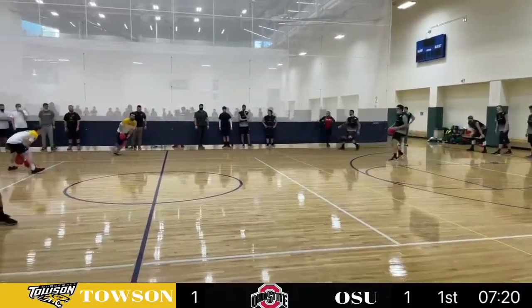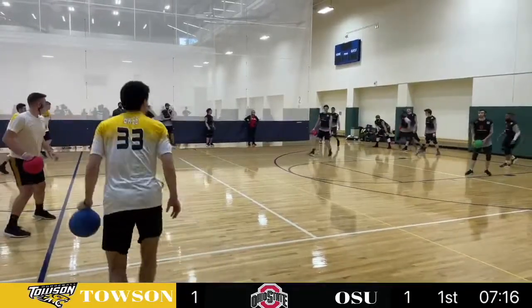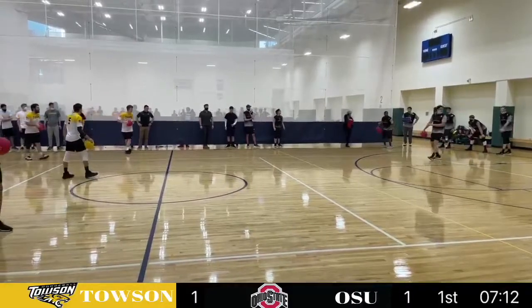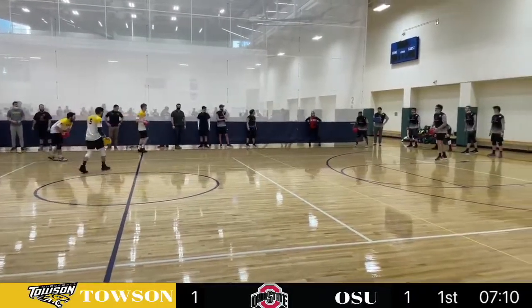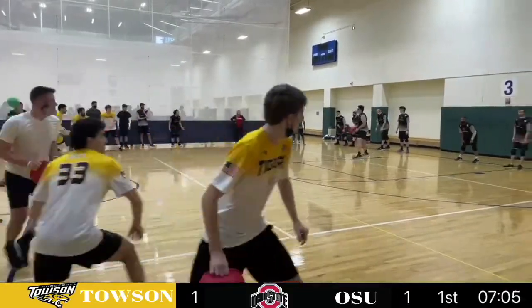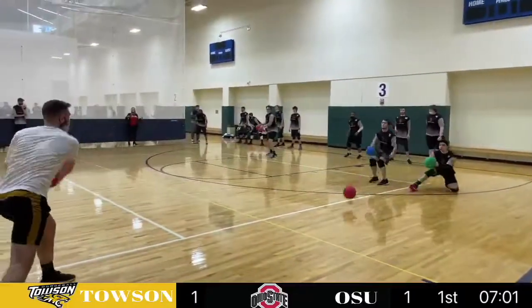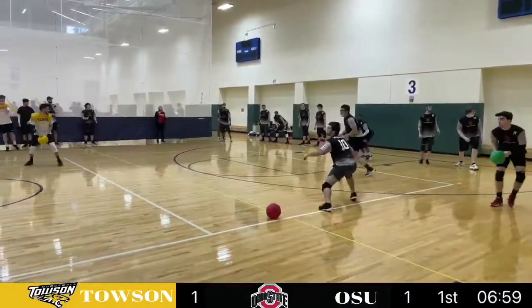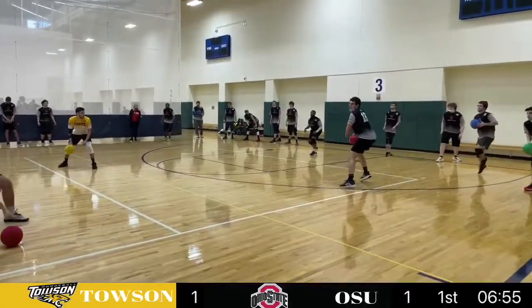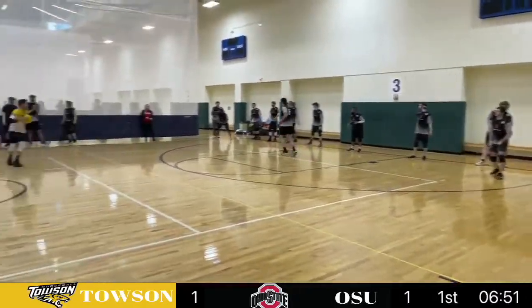Towson coming into the day, into the war tournament, 0-2, with a tough loss against Akron, and a difficult loss against GV, if I remember my schedule correctly. Please do not quote me on that. I'm extremely tired, and I'm only operating on like 4 hours of sleep. Actually, great catch by number 10 from Ohio State, by the way. So, might be slightly delirious for the moment, but I'll be better once I get some water in my system.